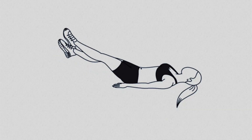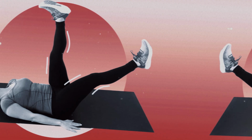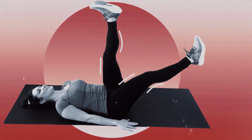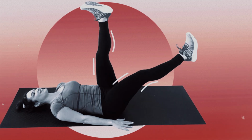To perform it, lie on your back with your legs extended and arms at your sides, palms flat on the floor. Lift both legs about 6 to 8 inches off the ground, keeping them straight and aligned with your hips. From this position, slowly open and cross your legs in a scissor motion, alternating the top leg with control. Be sure to move only your legs. Your torso should remain still and your lower back should stay pressed against the floor. Perform 10 to 15 reps in each direction.